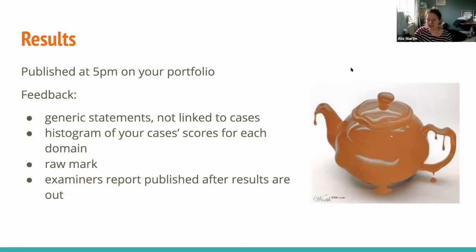But they're not linked to cases, so it's basically as much use as a chocolate teapot as far as I'm concerned. They say that they've considered including it, but that they didn't think it would be helpful. Not sure about that. But anyway, they said you wouldn't be able to remember the cases you submitted. But from my point of view, I felt like it was completely useless knowing that I've done 15 things wrong without knowing how to improve. But anyway, you get those.